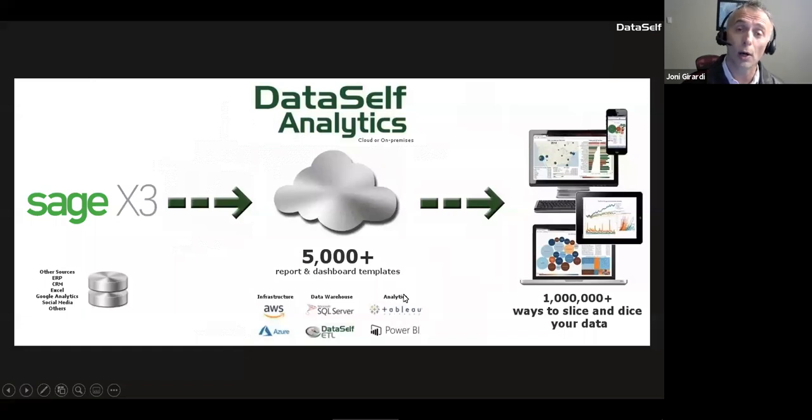If you are a data geek, you'll know that we work with an enterprise level, very robust, very reliable platform. For infrastructure, we use AWS and Azure. For data warehousing, we use SQL Server and our own ETL to make the process easier and simpler. And on the analytics side, we provide Tableau and Power BI, as well as Excel for reporting.